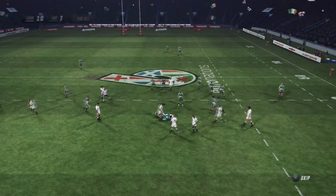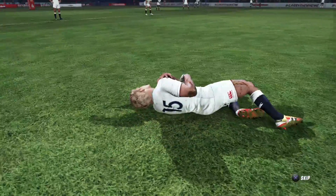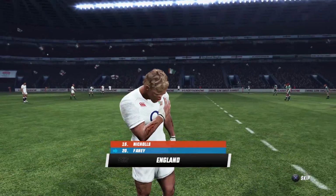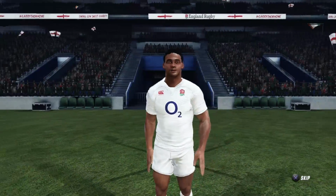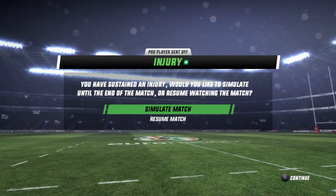He looks to step. Oh no! No! Oh no! This is not good! Not good by Nicholls! Oh no! The three-peat was on! Fahey makes his way on the field to come on at fullback. Oh no! I cannot believe it! It's too close! It's too close!